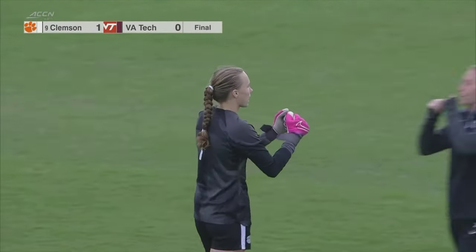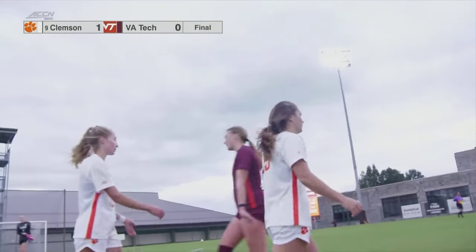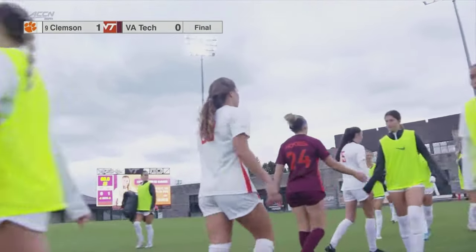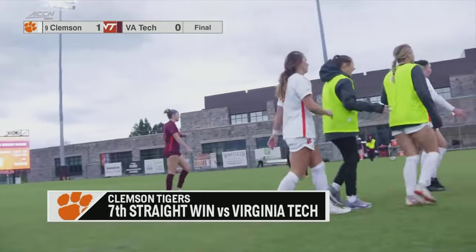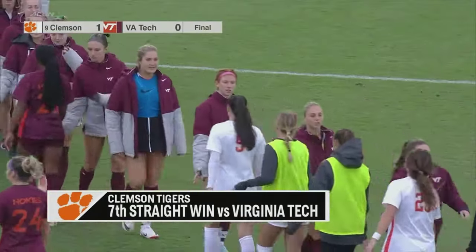What a professional game there after the one goal. Clemson possessing the ball. And a wall of white there at the end in the last 2 minutes just to make sure Virginia Tech could generate anything for themselves to get that potential draw. This Clemson team is extremely good. Great effort by the Hokies, too.